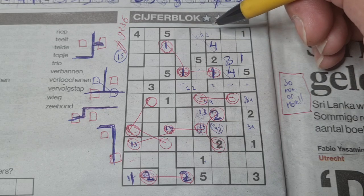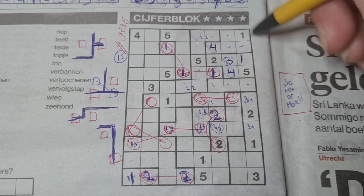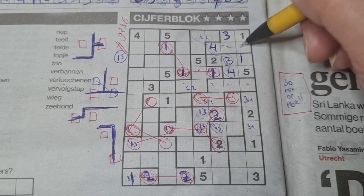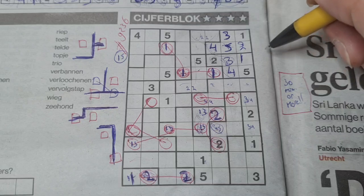Well. Come on. These 2 boxes can be 3. So 1 box left for the 3 in this area. It's supposed to be here. 2 numbers left in this area for numbers 2 and the 5. We have a 2 there, no 2 there. 2 should be here, and the 5 goes there.